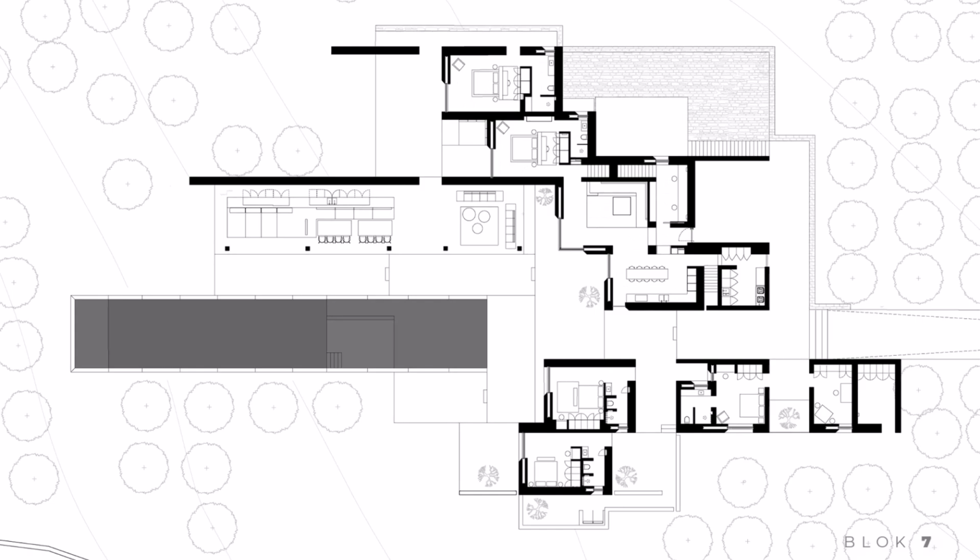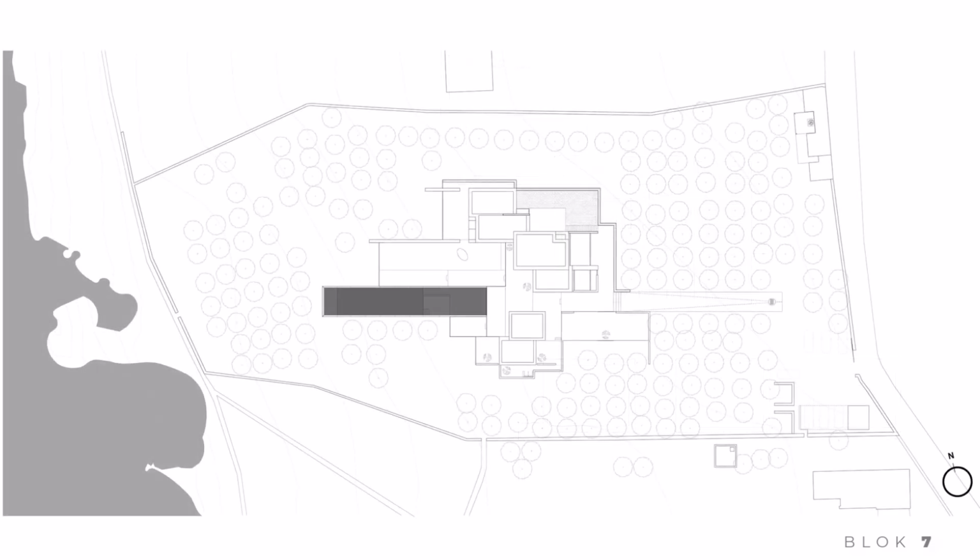This concludes our tour of the Paros Residence, a luxurious villa that masterfully combines natural beauty with thoughtful modern design.